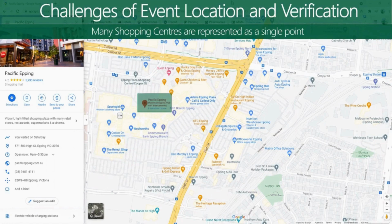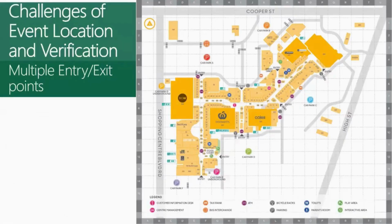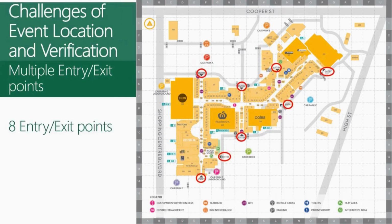So what is your particular location? How is it in the system when we talk about putting in your shopping centre name? Now, the challenge that we actually have at a lot of shopping centres is that there are multiple entry and exit points. In this particular shopping centre, there are 8 entry and exit points, and there are 7 car parks, which includes car parks that are underneath the shopping centre. So when you've got somebody ringing up, whether that's you with security or centre management, or a customer, how do they describe exactly where they are?